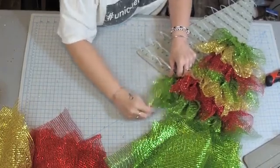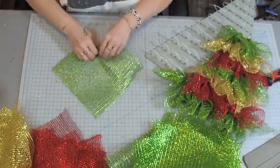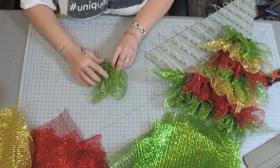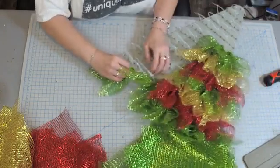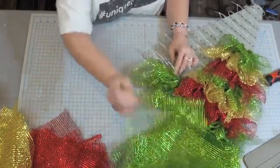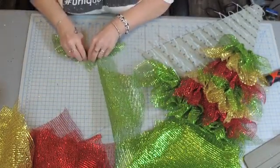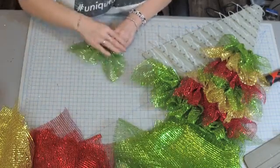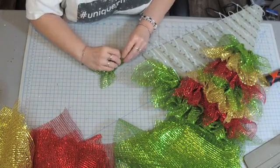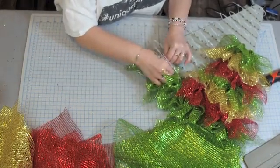Make sure these are pointed out, and that's it. The whole tree, except you're going to alternate colors. So we're going to finish this row in green, and then the next row is going to be red, and then the next row gold, and then I'll do green, red, gold all the way up. Very, very easy, but it's got that wow effect because of all this metallic, and there's no strings, no fray. And you can see it's just a very, very simple petal.